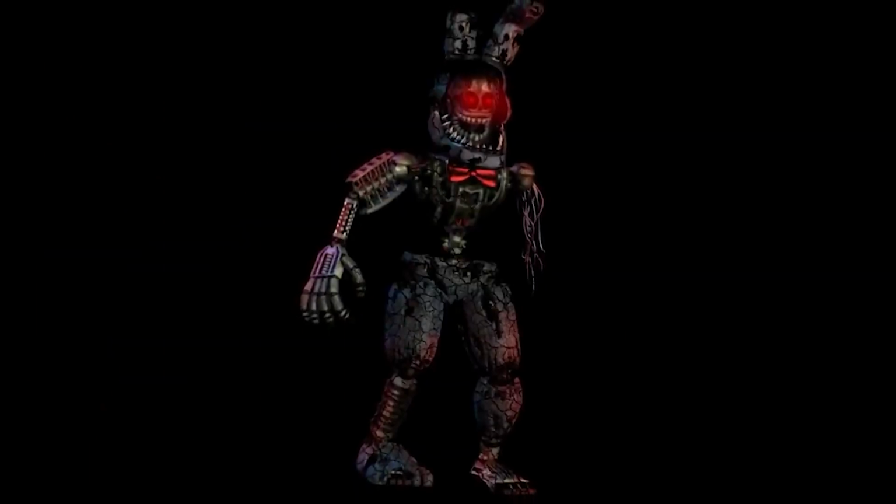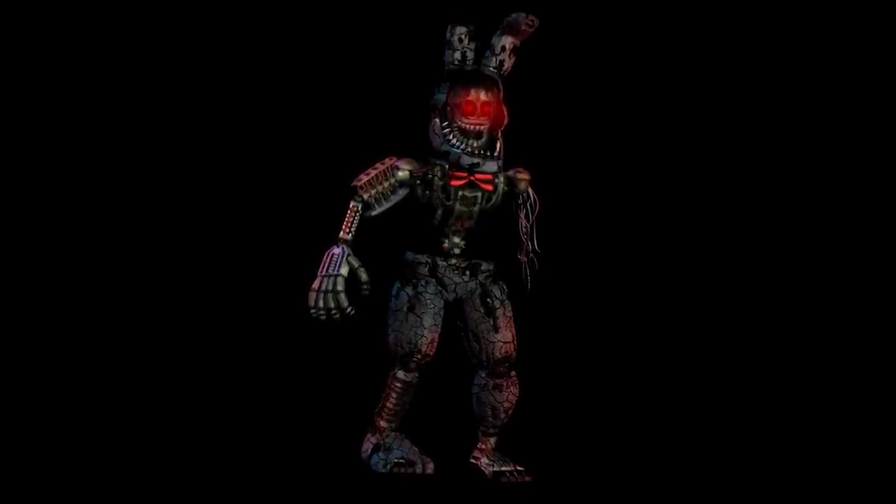At number 9, Scrap Nightmare Bonnie. What's that? Two Bonnie animatronics in a row on a list not about Bonnie? Yes! But mostly because I was scrolling through Google Images and these two caught my eye first. Scrap Nightmare Bonnie is scary for all the reasons I listed above, and then you just add Nightmare to it. Although I guess that doesn't really make for a compelling number, and I should talk about it more.